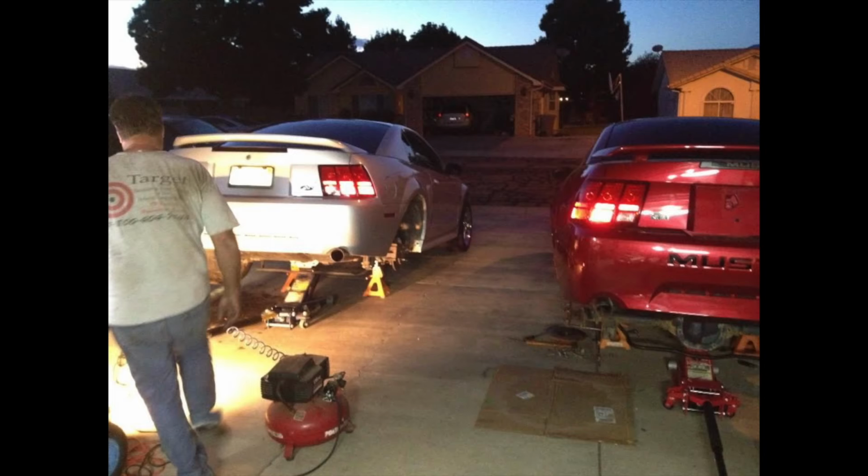But anyway, we did this three-way axle swap, and then we got the cars lined up for a race the next night. So here's the race.